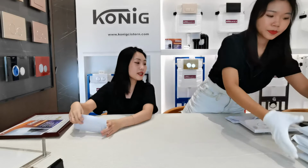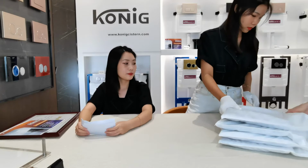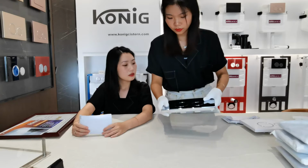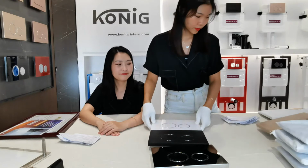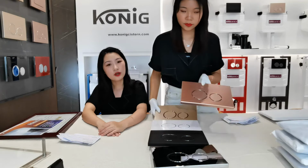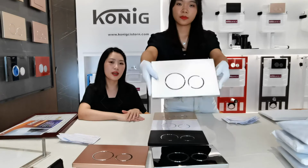So, the following is our round button plate. We have silver, we have gold, matte black, and white, champagne gold, and rose gold. The next is silver gray.